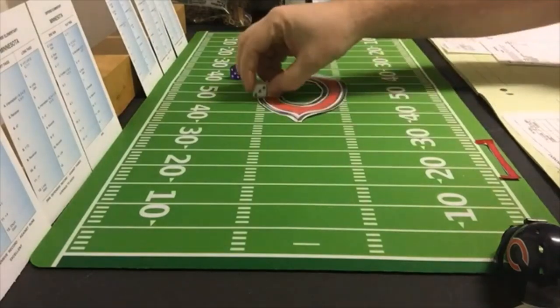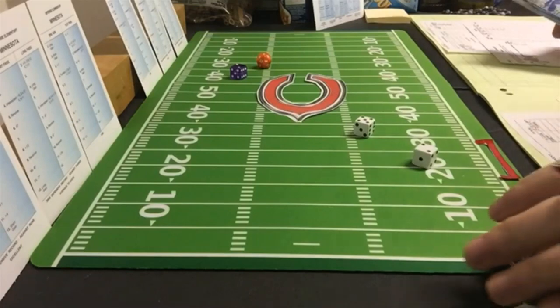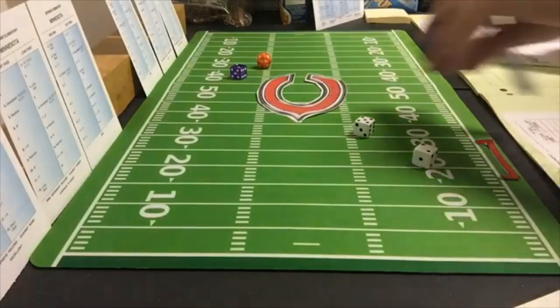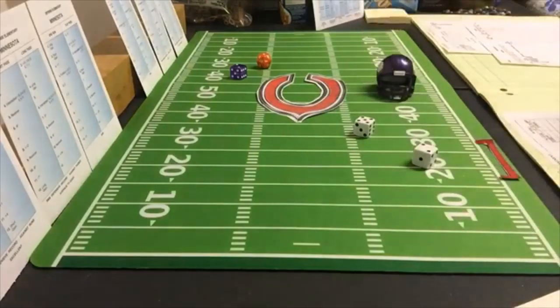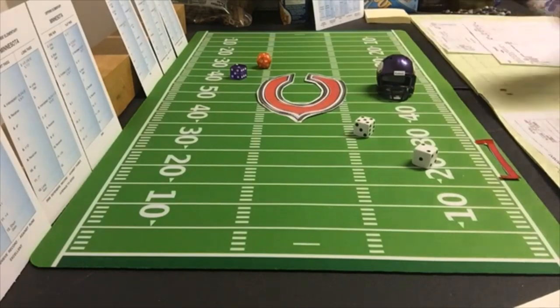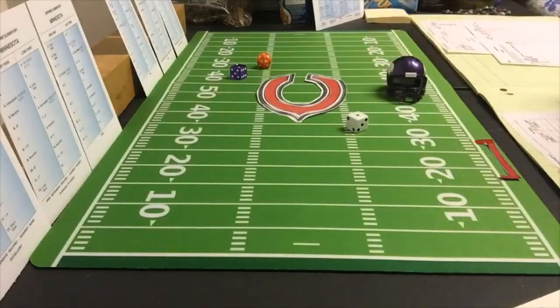Well, now we got a punt. We really got to hope that he nails one. And he really didn't. 43 back one, so it goes to the 45. They're returning it from the 45. And it's a 7, it's on ours, and it's 1 yard return. So they got a first down right there.